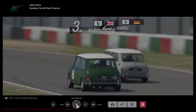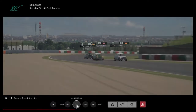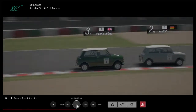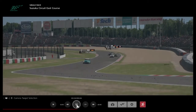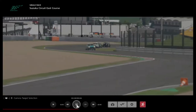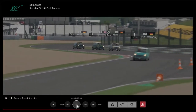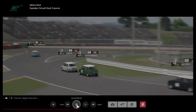Then, up through the incredible S's at Suzuka, I'm getting really close to Cal Kill, who is in second place from Spain, and we are really absolutely bumper to bumper as we get to the top of the S's. This is a really kind of dodgy corner. You're going to make sure you get your lines right, but it was all to play for.